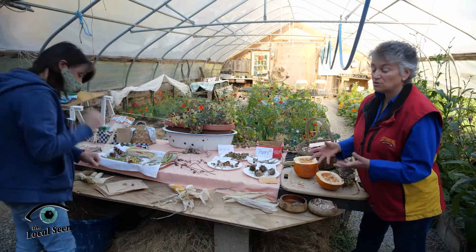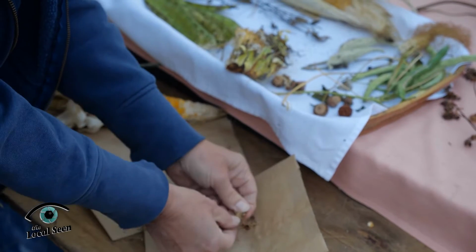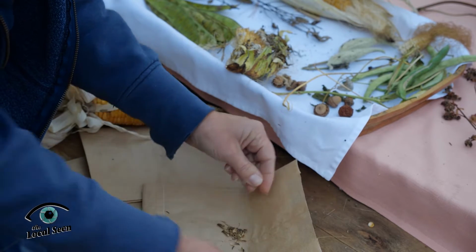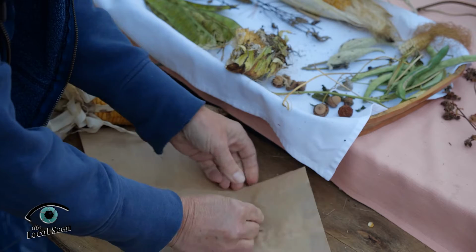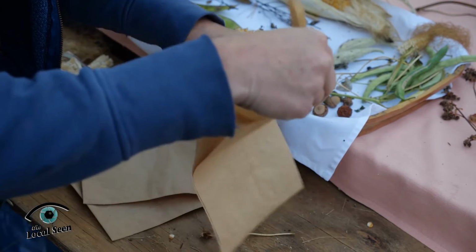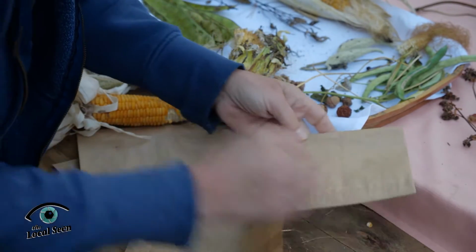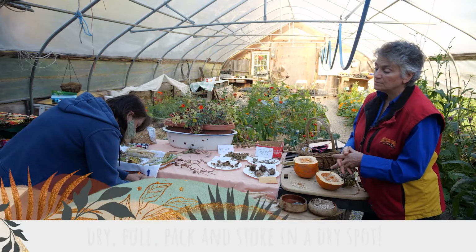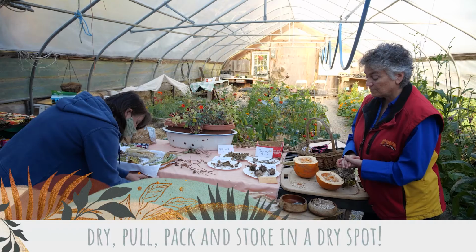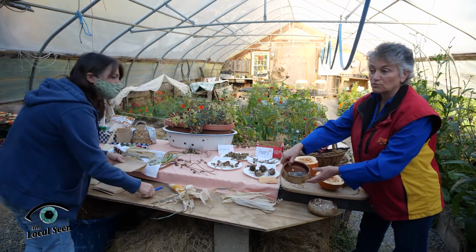So all you really need to do is make sure your seeds are dry, and then you can put them into a container and label them and keep them in a cool, dry space. You don't want to put them in the heat. They sometimes lose their viability if they're hot, but they can be refrigerated or frozen to remain viable. Or even at room temperature, but you want to keep them dry and cool.